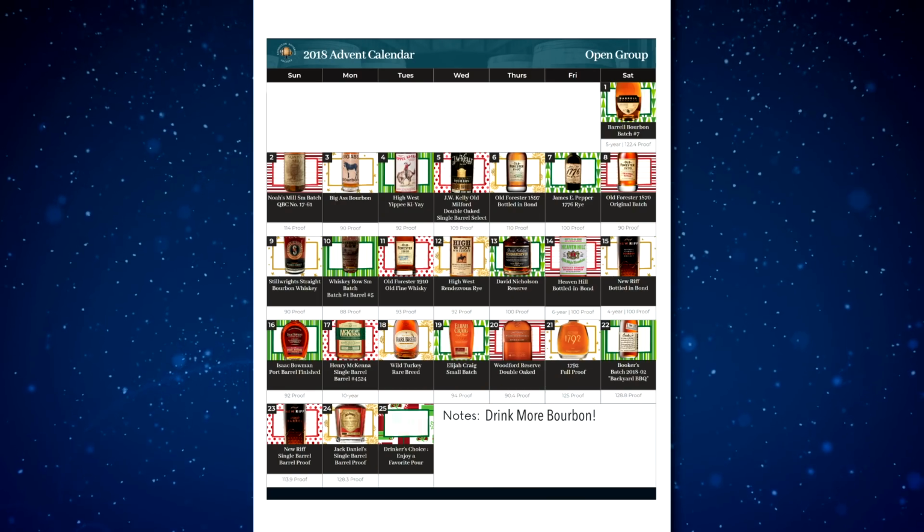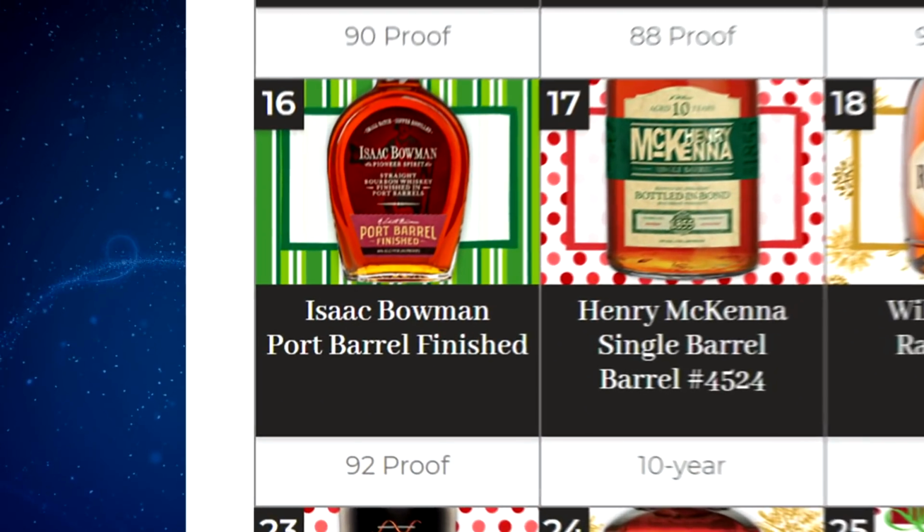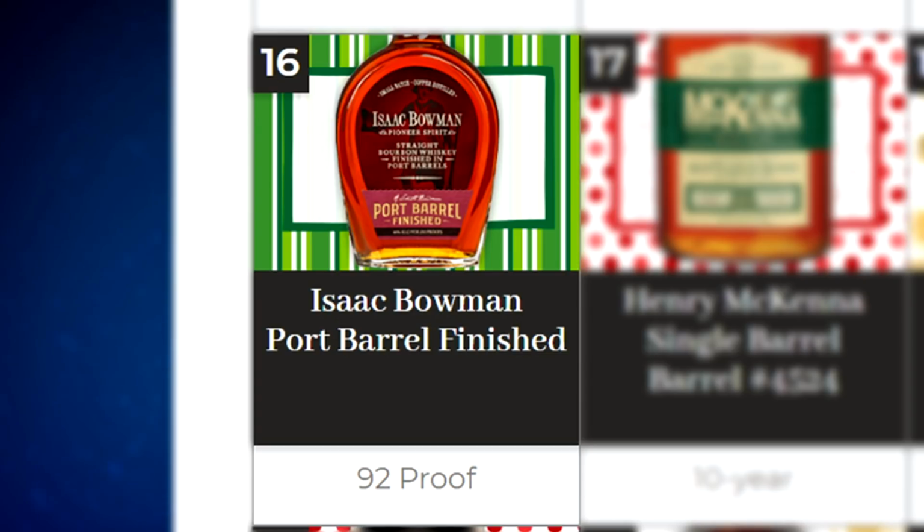And day 16 brings us Isaac Bowman Port Barrel Finished. A lot of times when you think port finish whiskey, you think of Angel's Envy. I guess they kind of did it first. Well, they were the biggest one to do it first, I think. The most well-known. And we've had some other ports before. Yeah, we've had the 1792. And there have been a handful of others from various smaller distilleries, I think.